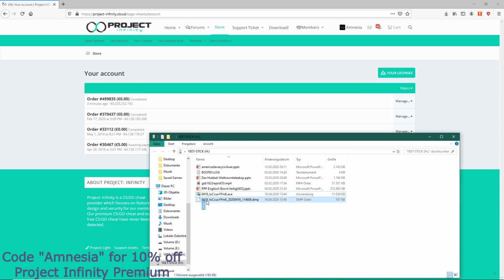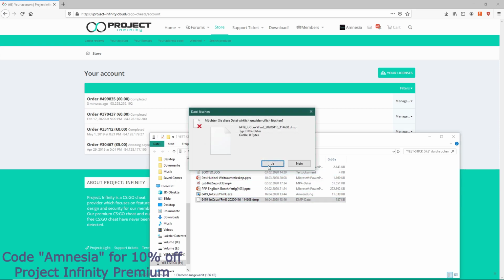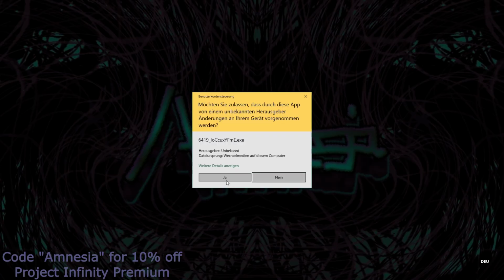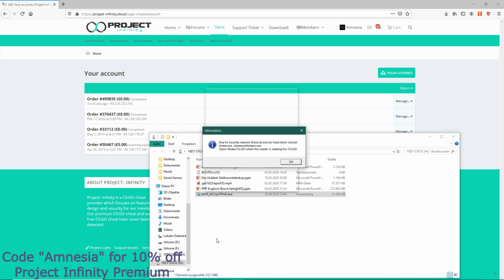And now, okay, it's a dump file because it crashed. Obviously, I couldn't run it, that's why it crashed. We can just delete the dump file. We don't need it anymore. You can leave it there, it does not matter. Now just run the cheat.